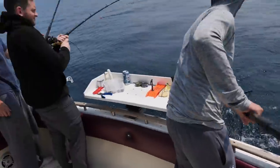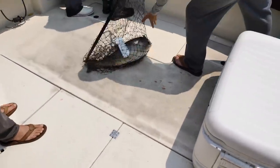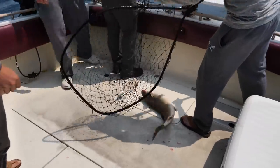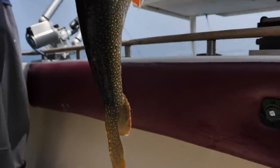That might be the biggest one yet, actually. We're catching sea monsters. That has to be. Oh my gosh. That one didn't have the bowling ball in its belly that yours did. Drop a bead. Yeah, fish.